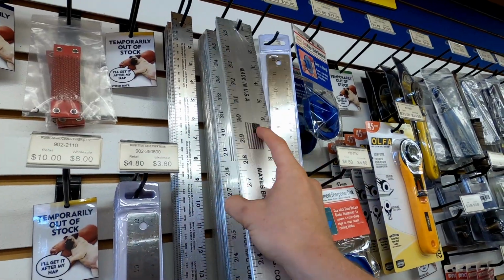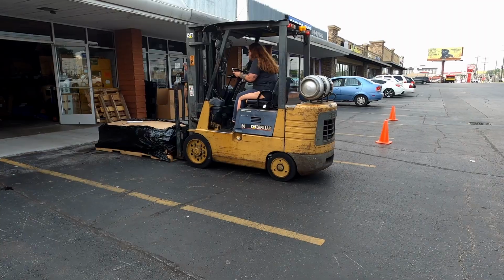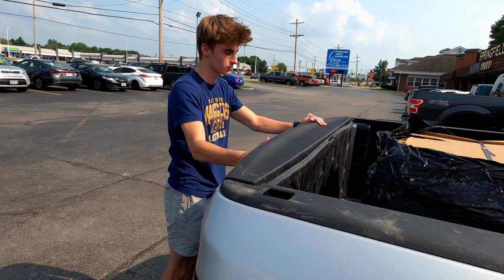Well, we are still out of them, but Corbin and I, oh dang it. In instances like that, Corbin and I are back on the road. Got some Chick-fil-A. We're headed home. Got the leather in the back.